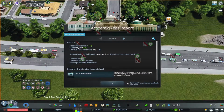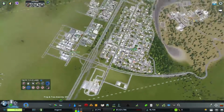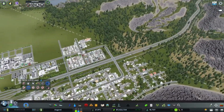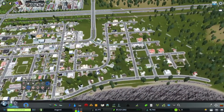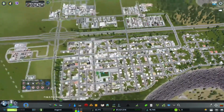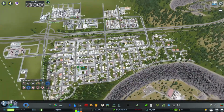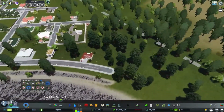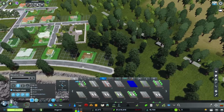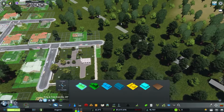Oop, we just passed another university year. We've gained 5 more students and another academic work. Sweet. Also, how's our area building in over here? Pretty good. Again, they're having some problems with trash collection because they are pretty far away from the nearest trash collection site, which is over there. What do I want to do about that? Do I want to put a little recycling center out here near the graveyard? Oh no, also I accidentally left a little tiny bit of zoning in there.